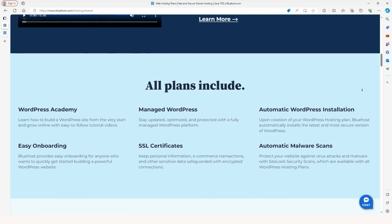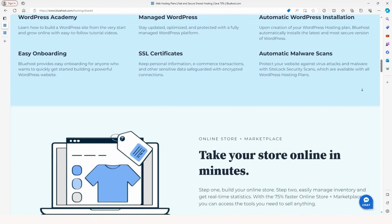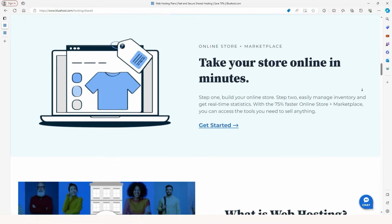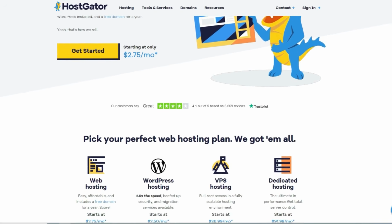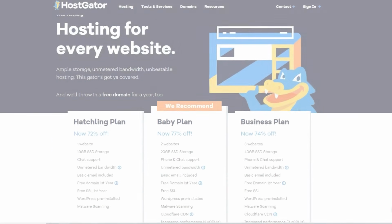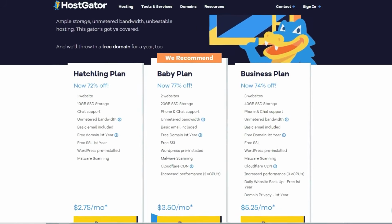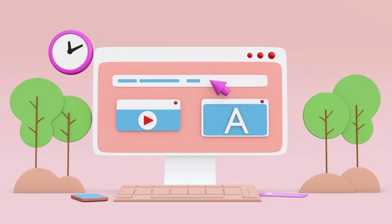It's super easy to use, especially with WordPress, and their customer support is always there to help you out. If you're planning to build something with WordPress, Bluehost makes the whole process pretty painless. And then Hostgator is where you want to be if you need flexibility and room to grow. They offer unlimited storage and bandwidth, which is great if you expect your site to grow over time. Plus, with different hosting options like VPS and dedicated servers, Hostgator has something for every stage of your website's journey. But no matter which one you pick, all three are solid choices for your hosting needs.